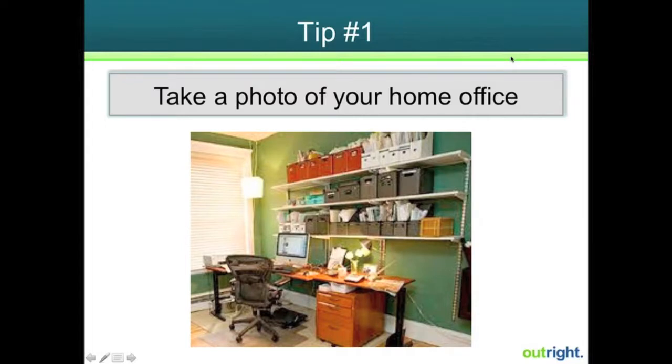So for the 94% of you that have a home office, when you do your taxes, take a photo of your home office, because oftentimes once you have a photo, you have context that you can bring to your accountant when you talk to them about how you go about taking the home office deduction. The photo is kind of the proof and the details of what your home office looks like. And the big thing to remember is that for the home office deduction, your space must be used exclusively and regularly.